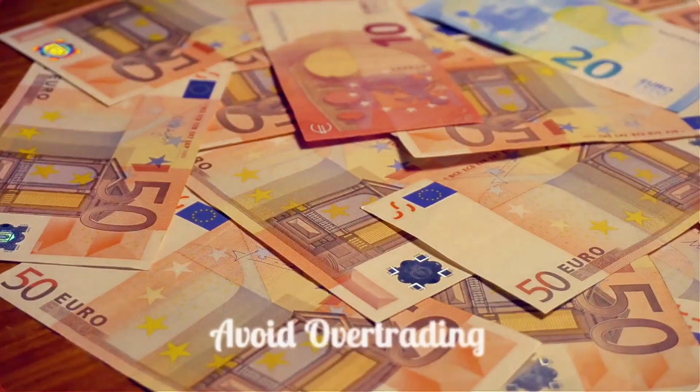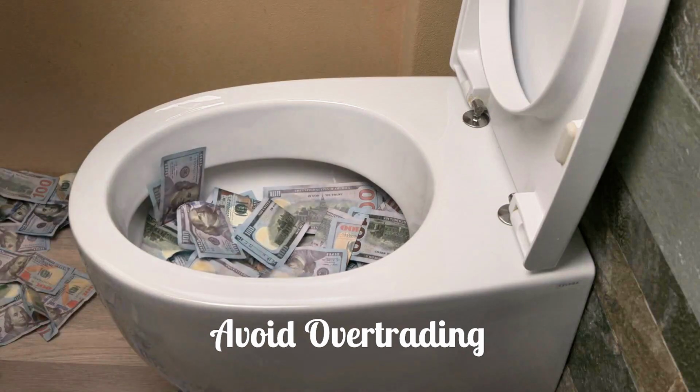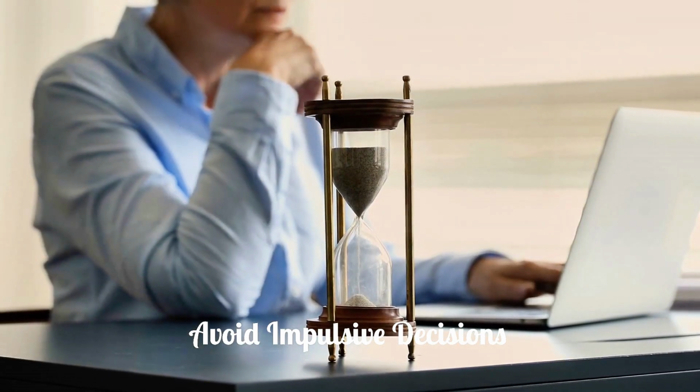Mistake number 4 is overtrading. Constantly buying and selling investments can lead to significant fees which eat into your returns. It can also lead to impulsive decisions based on short-term market fluctuations. Have patience and stick to your plan.